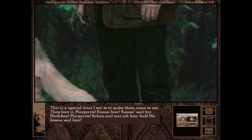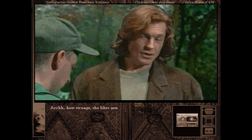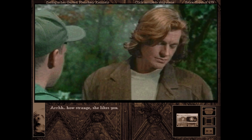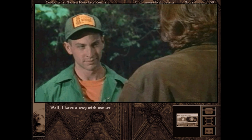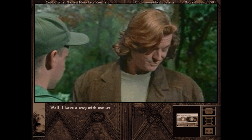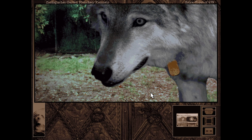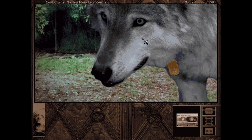Hey, girl. Good girl. How strange, she likes you. I have a way with women. Not untrue. Alright, we have an extreme close-up of a doggo here. She's wearing a tag.